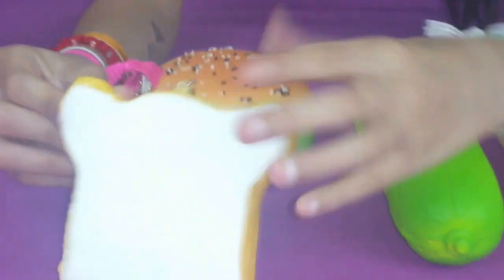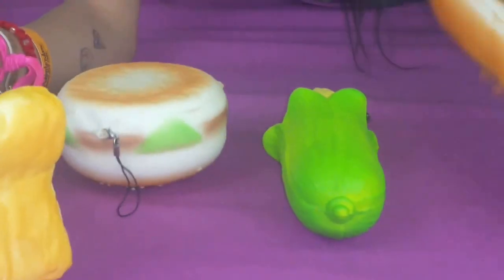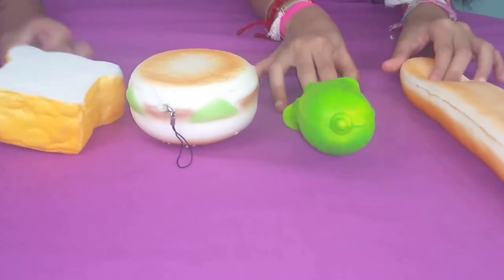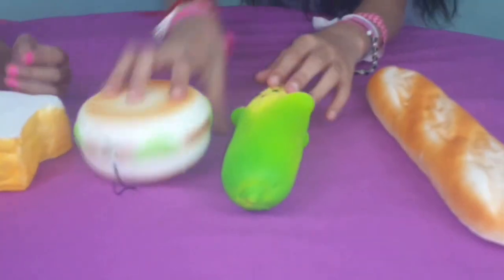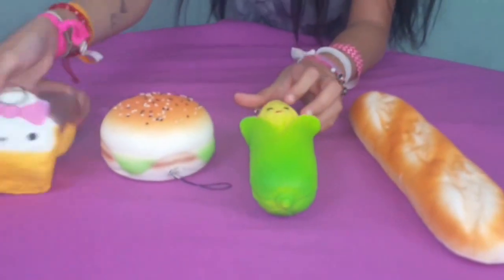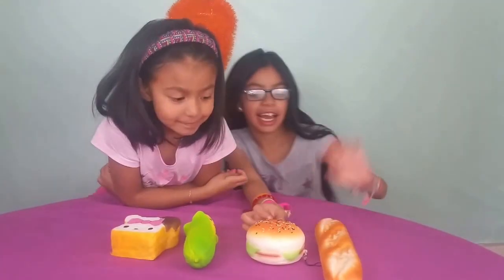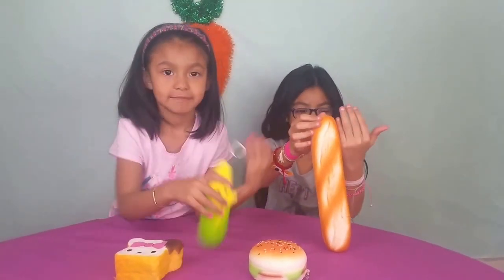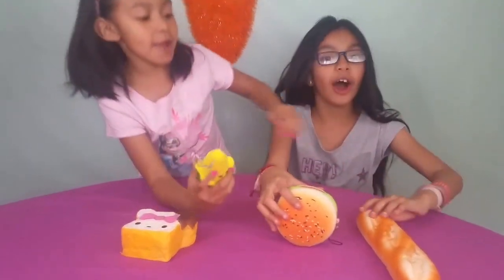And this is the back. So let me show you the back of all of them. There's the back. Oh, I don't have no face anymore. Look. Luna got two with faces, and I got two with no faces. Okay, guys, I'm going to show you how big they are. They're the size of my arm. So look how little my arm is. Look how big they are. They are big squishies, guys. And we can make something.